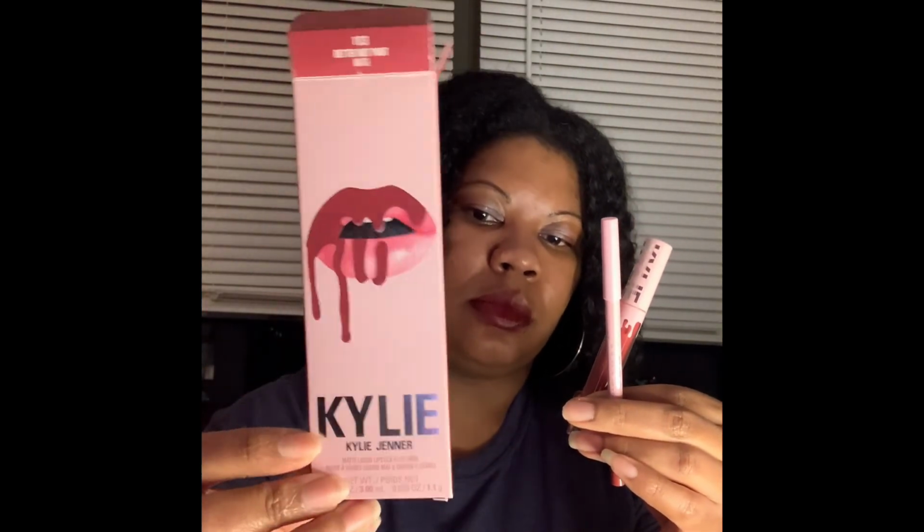This is Better Not Pout, and I just wanted to take it out so you could see the new packaging. She changed everything to pink because it was black. So it's pink. Here they are. And you get a pencil and the liquid lipstick. These are all matte liquid lipsticks, and you get the matching pencil. This is why I love the lip kits, because you get the matching pencil and the matching liquid lipstick. Now she does sell them independently, just the liquid lipsticks, but I like the kits because I like to have everything.